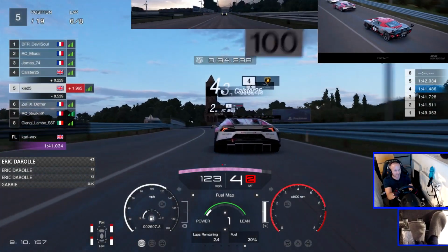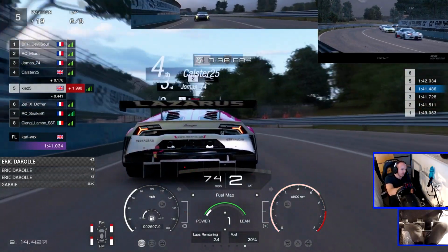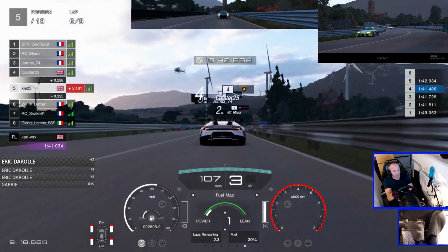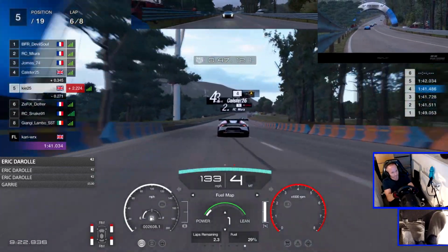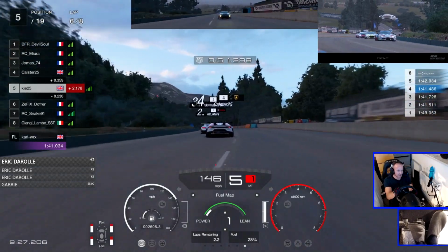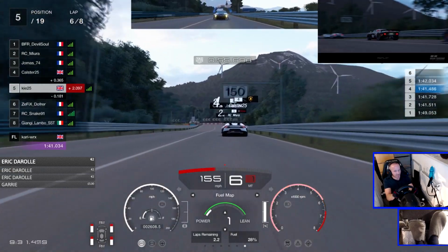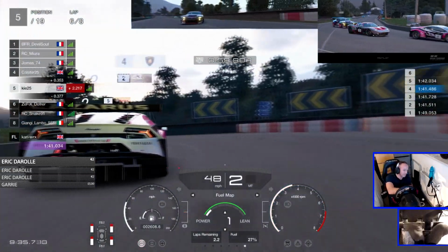But again, Callister having a look at Jomas. Jomas seemed to be starting to struggle a little bit with tyre wear, although it wasn't terrible. He was just starting to lose a bit of traction, but luckily for him, he's at the moment staying in that slipstream to RC Mura, which is giving him the tow all the way down the straights, helping him defend from Callister, because I think without that tow, Callister might have been able to go for a dive somewhere. You can see him having a little look up the inside, but he thought better of it, getting back into the normal racing line.